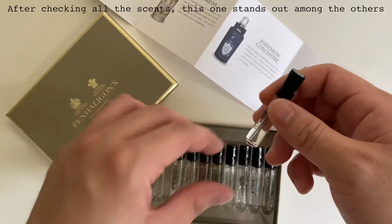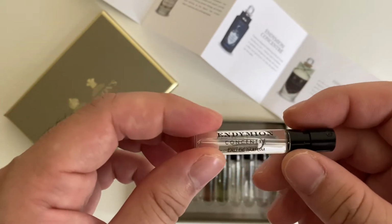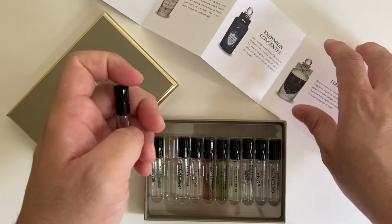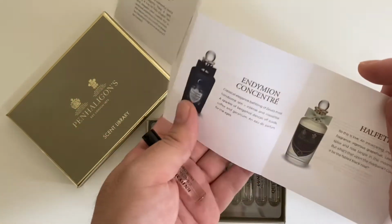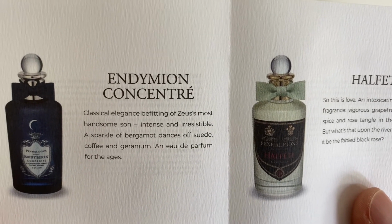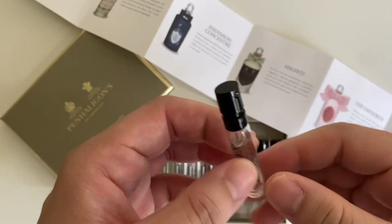After checking everything out, the one that stands out for me is the Endymion. I don't know if I'm saying it right. I didn't do my research before doing this, but just bear with me, I'm not a pro. This Endymion Concentre stands out for me. It's a good everyday scent, a fresh perfume, perfect for summer. The description says bergamot, coffee, and geranium. I don't know what geranium is, but it's very nice. It's refreshing, to describe it in one word.